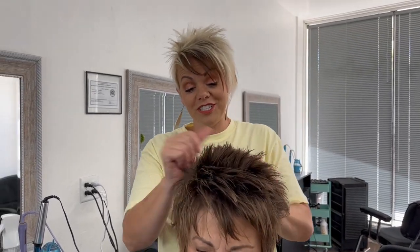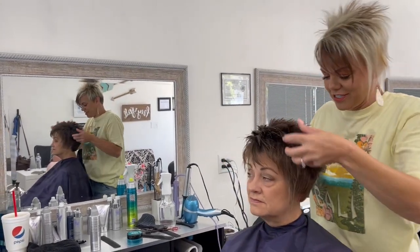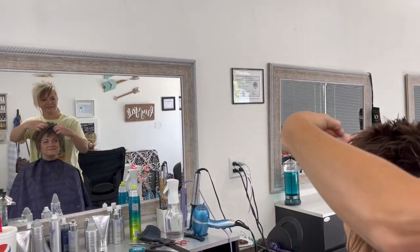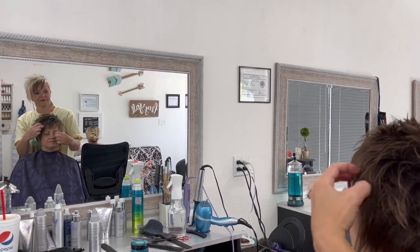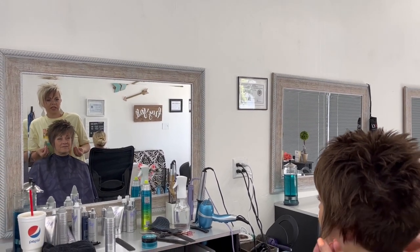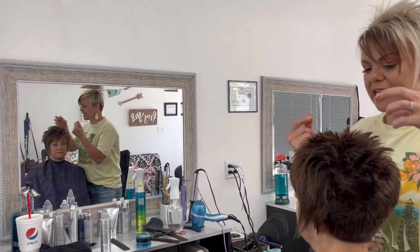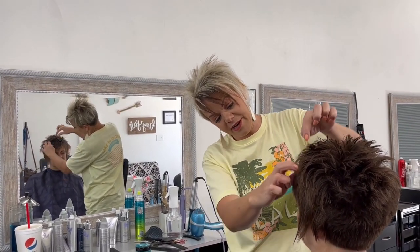Okay, now I'm going to turn her to the mirror so I can obviously check out what I'm doing. So I'm going to turn her. And she likes her bangs longer, but I do want to make sure that it's pieced out enough because we like it piecey but longer.